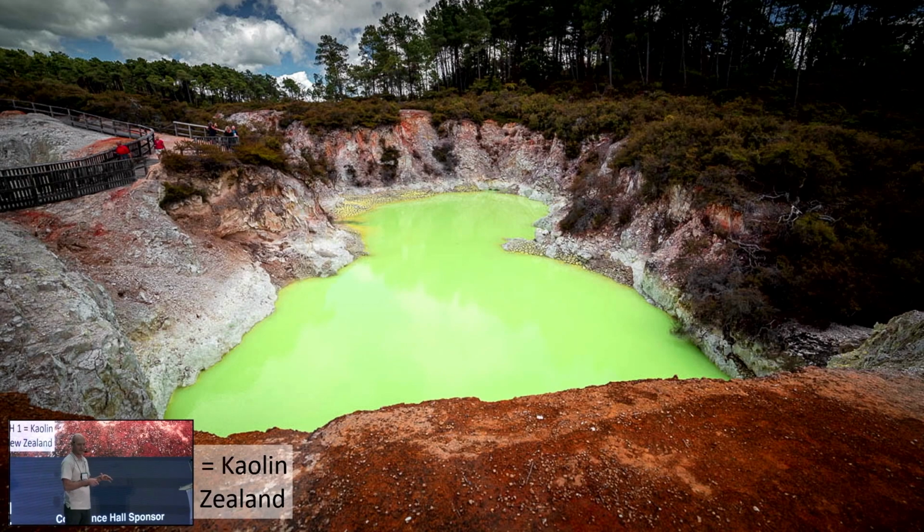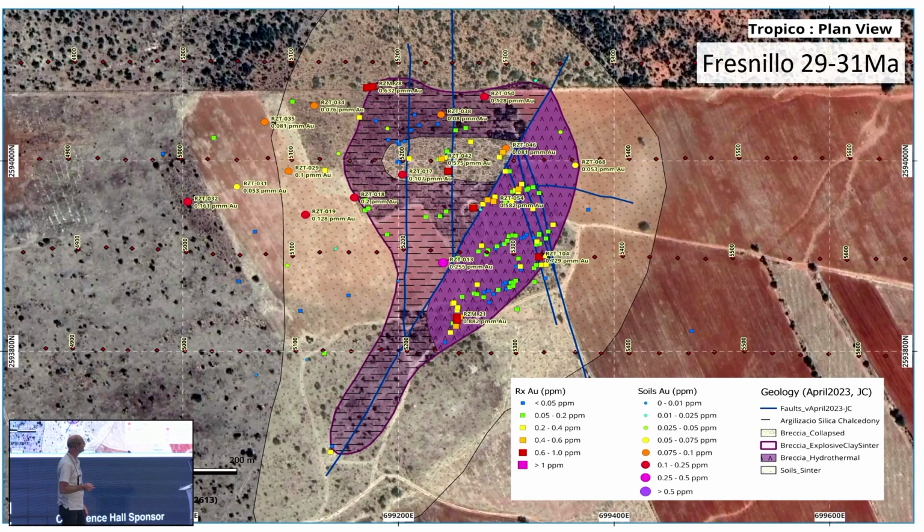So around these epithermal breccia pipes and sinters, you should have a lot of kaolin. You should have a lot of clay alteration. And in this case, you're seeing the acid as a yellow liquid in the bottom of the pool. That's pH 1. Usually in these epithermal systems, the destructive nature of the acid is in the gases, but here it is hitting surface water. If you fall in that pool, you come out as, you know, you can throw murdered bodies in there because they'll disappear. So that is a modern example.